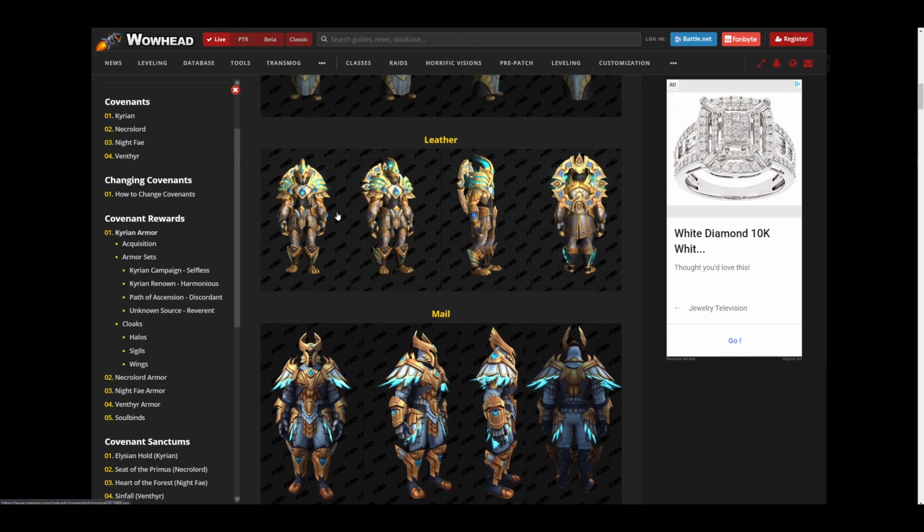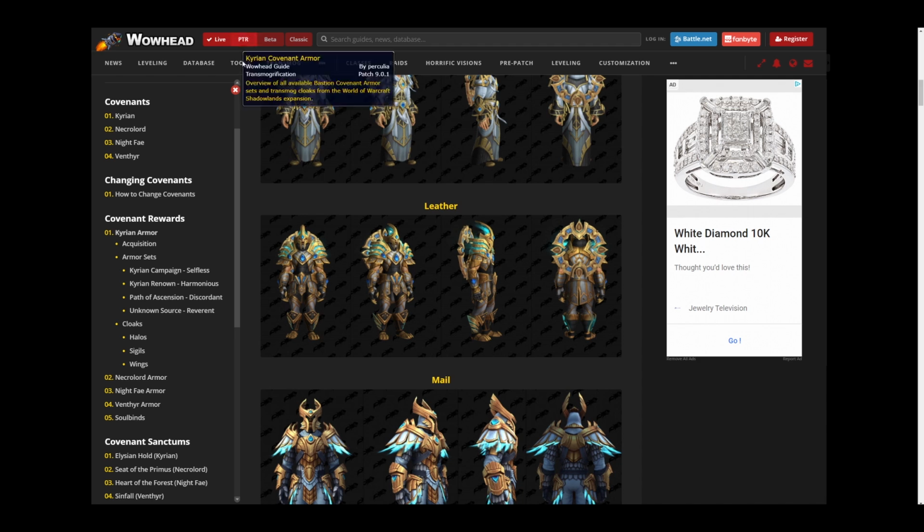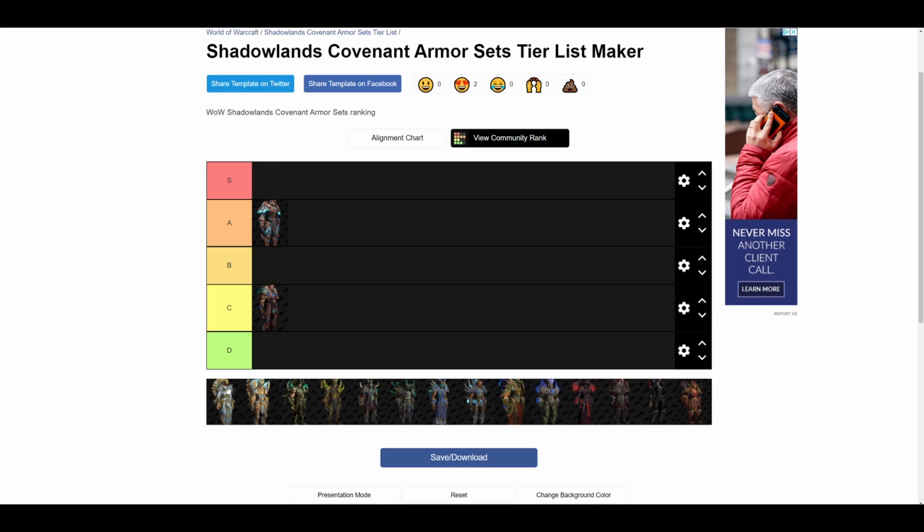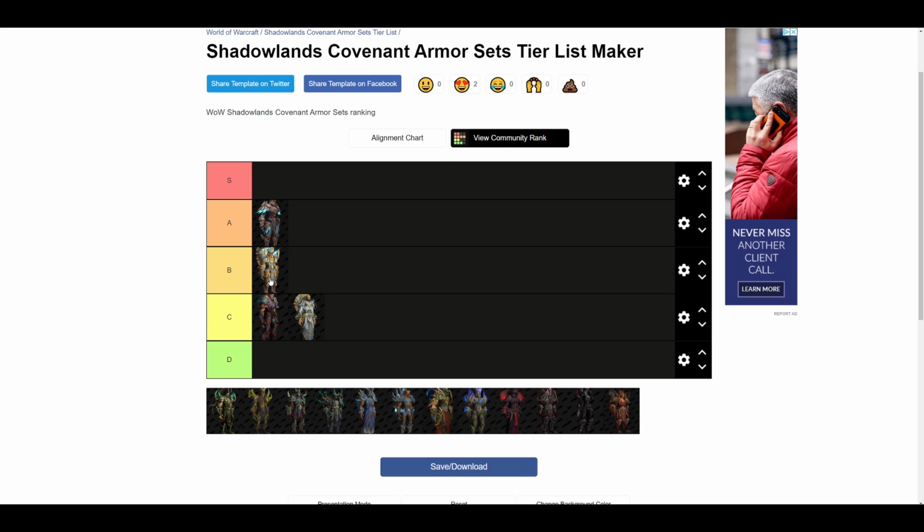I don't, however, like the leather or the cloth. I think the leather and the cloth look pretty blech. I'm just not the biggest fan of them. And then the plate, I'm going to have to give in the middle. The plate looks good, even though it's got the weird circle thing on the back. The rest of the armor is more redeeming than the leather and the cloth. But the reason I'm ranking the mail as A is because it doesn't have that thing.